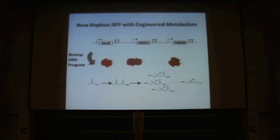So now we have an 8-OB enzyme, HMGS enzyme, and HMGR enzyme. We can feed the cell this small molecule, and this enzyme will catalyze the reaction to convert this. It actually will take two of these and make this molecule, which will then be recognized by this enzyme to make this molecule, which then will finally be recognized by this enzyme to make our final product. So this works, but inevitably we run into some problems.